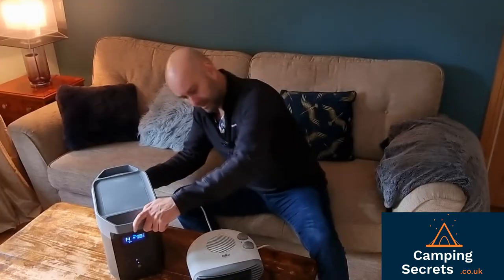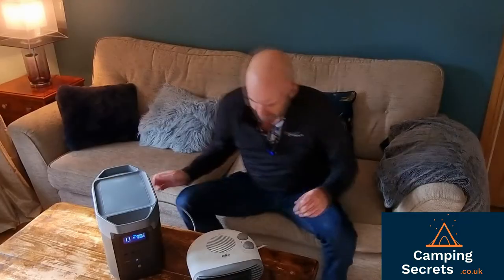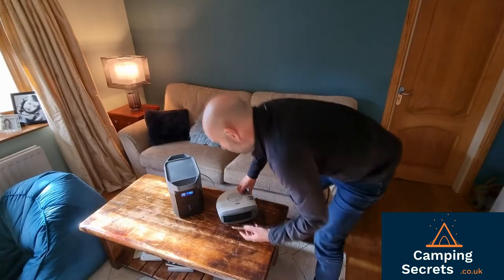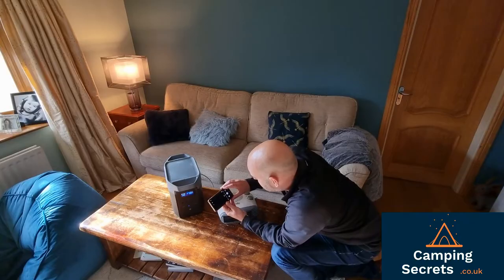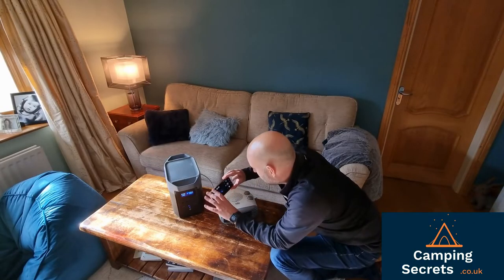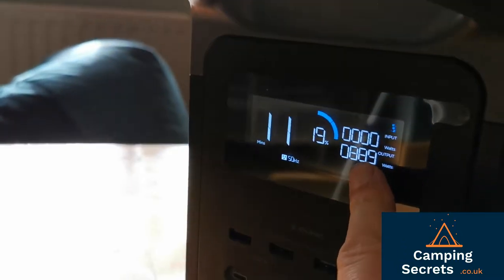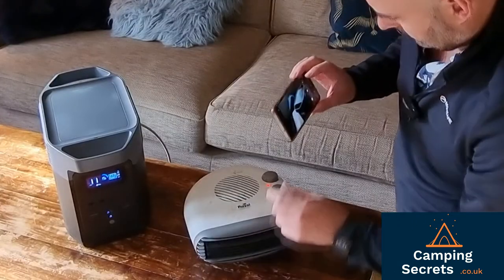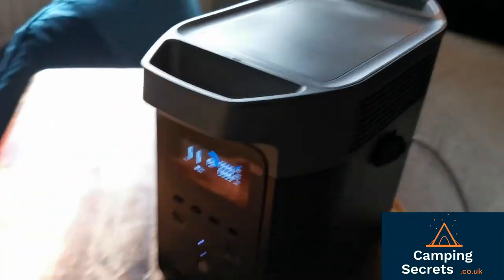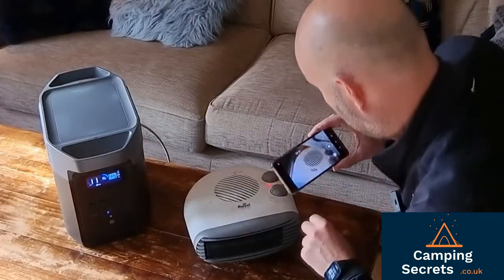Simply plug it in on the back, press the button to activate. So I've only got 19% left on the EcoFlow at the moment. Let's turn on the fan heater, level 1. Oh, look, we're drawing 890 watts. Got heat coming out, fantastic. So that's level 1. Let's go up to level 2 and see if we can. The EcoFlow fans have just come on, but they're not very loud at the moment. But let's turn on to level 2.